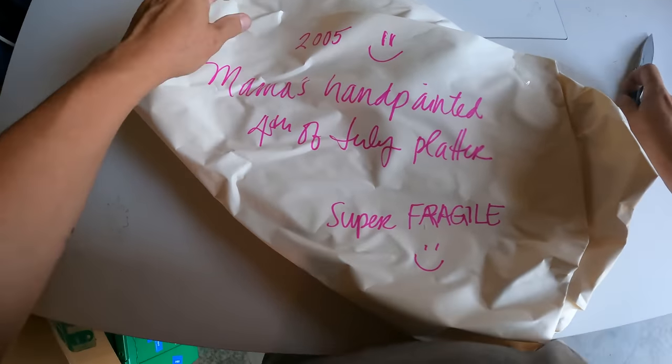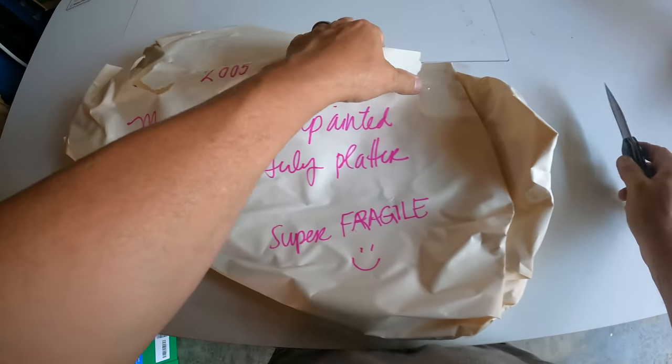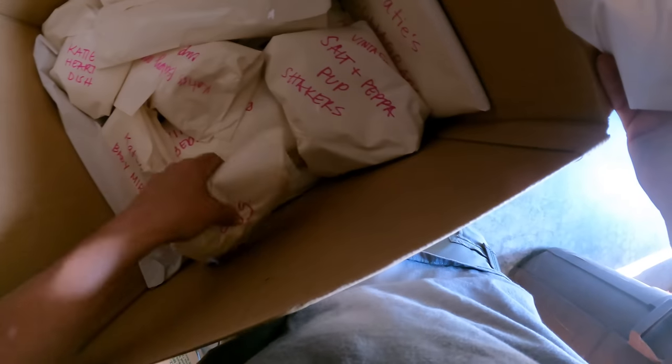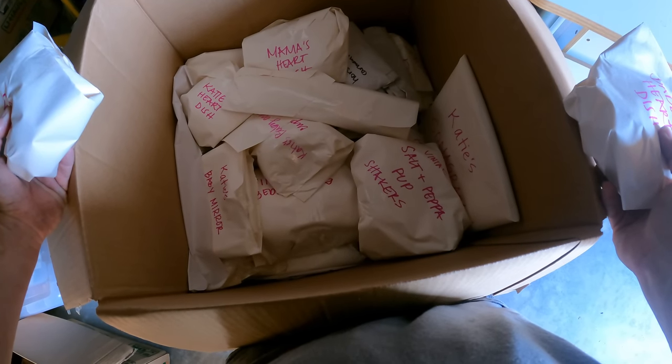Mama's hand-painted 4th of July platter. Super fragile. It's not just fragile. It is super fragile. Oh, that's cool. It's got some little fireworks on there. Neat. Okay, whoa. Lots of stuff to unpack here, guys.